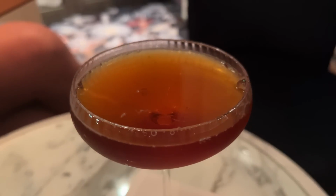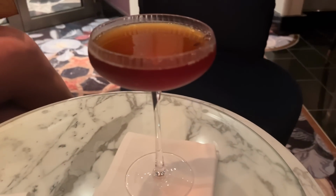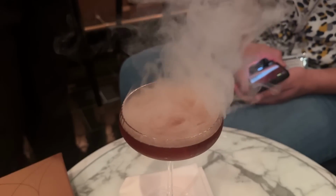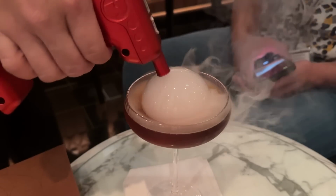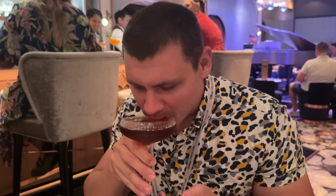And from the smoke bubbles section of the menu, I went with the Stepmother. It is the Blanton Single Barrel Whiskey, Antica Carpano, and Ginger. They also, as it is from the smoke bubble section of the menu, make a smoke bubble that then bursts on the top of your beverage. This is a twist on a Manhattan. It is very, very nice.